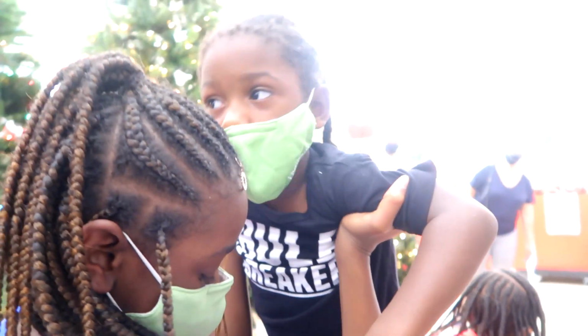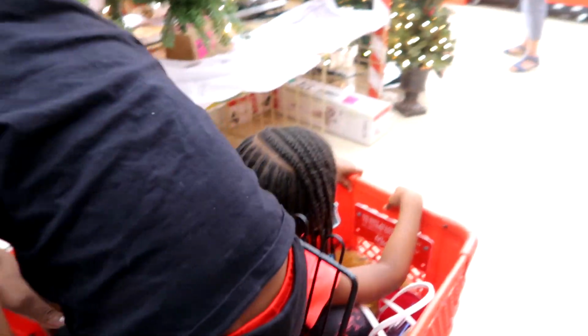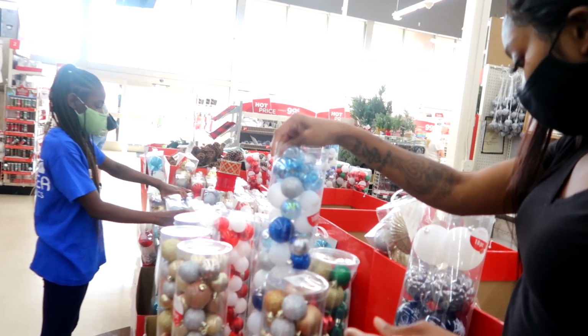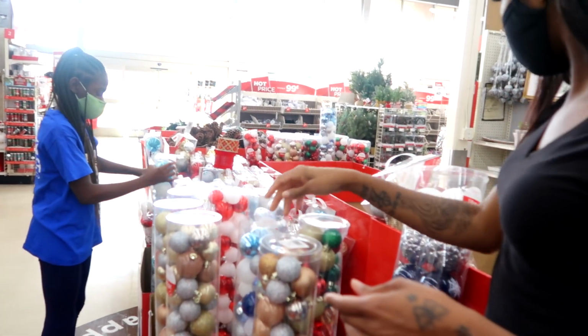Come on, no, you can't. Kaiden. Kaiden, what's she doing to you? Sit down. You trying to get inside of that little bitty cart? Look how small that cart is. So what's gonna go inside of it? Come on inside of it. Oh my god, look at this. Turn around. Like this? Look. Those are small. I know, baby.